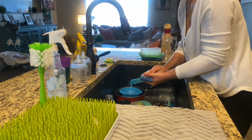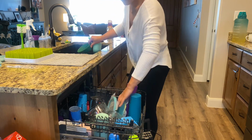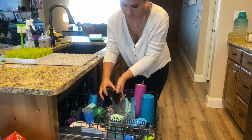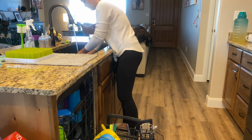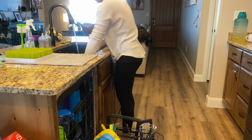I noticed with the deep sinks, it is harder for me to do dishes. That's just me though. I would rather have the double-sided sink to wash in one sink and put them in the other to rinse them out. But that's just my personal preference.